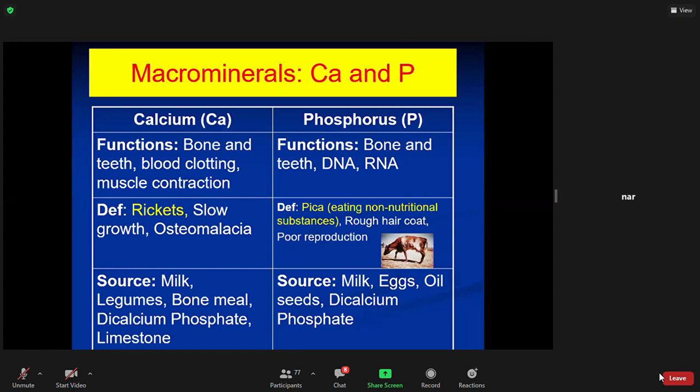The best source of calcium is milk, but that may not be important for some of the nutrition we talk about, animal nutrition. So we can talk about legumes. These are the grasses that fix atmospheric nitrogen. Or you can give them bone meal. Bone meal is available from the stores, or dicalcium phosphate, or limestone, which is calcium carbonate. These are the good sources of calcium. By the way, limestone is very highly digestible, okay? You can supplement limestone or calcium carbonate to animals, put it in the diet.